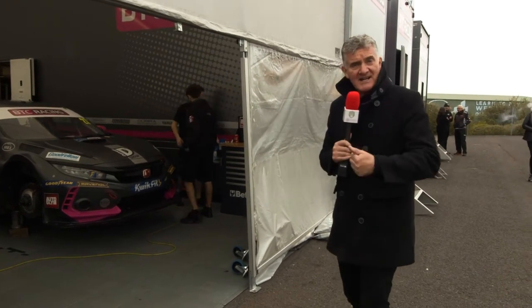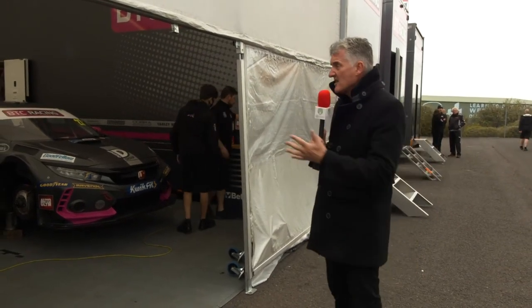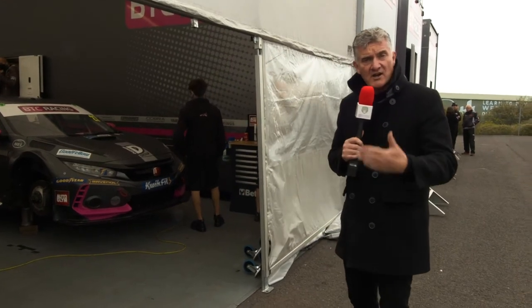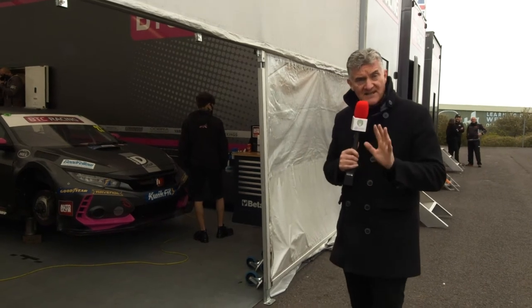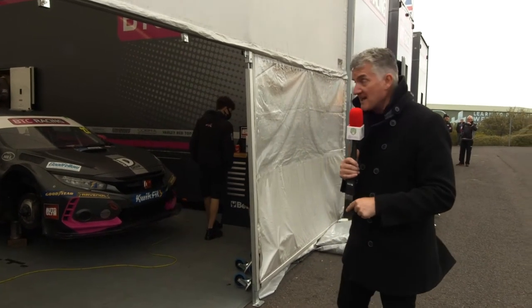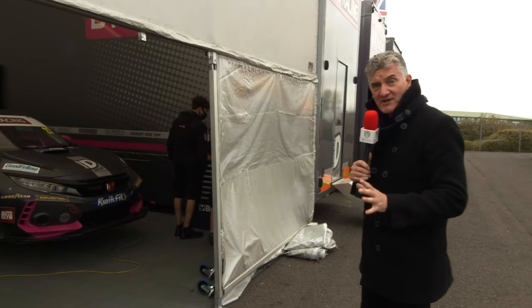But again, maybe a little lack of experience, in that she didn't change to the slick tyres quite early enough to make the best of the drying conditions. So she finished a little bit back, but 17th, I think Jade would have taken that at the end of the day. But definitely a team on the move and doing a great job.